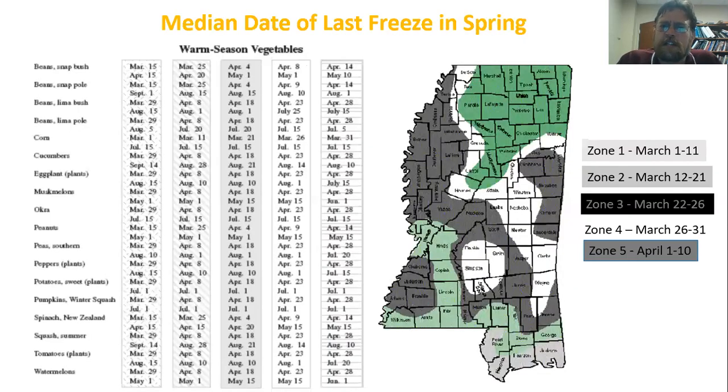So what this really comes down to in terms of growing is, when can we plant in the spring? That is generally for us going to be a function of when our median or average last date of freeze is going to be. And that's going to be different for where you happen to be. In Mississippi, or if you're listening from another area, then you need to pay attention to when the average last freeze is going to be in your area. And after that is when you're going to be able to get plants out in the field.